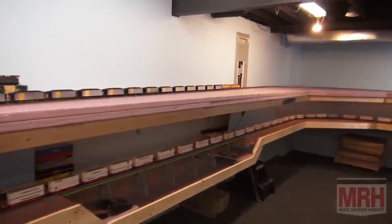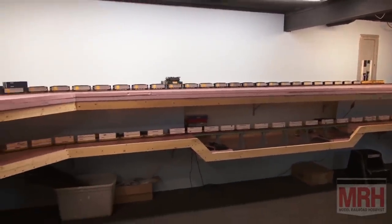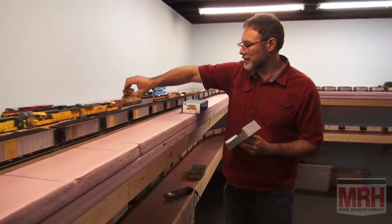That's really awesome. This layout is magnificent in that you can run really long trains, and that was your point, wasn't it? Oh yeah, I always like running long trains. It's what I think is accurate.